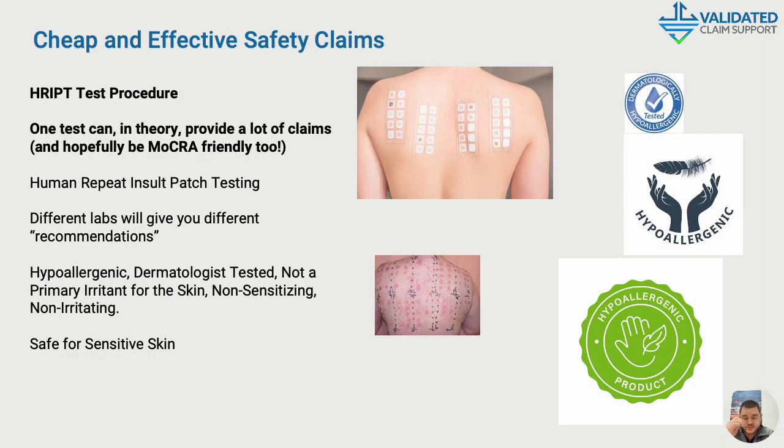In terms of the safety side, there are some really cheap and easy tests that you can run, and you can pull some claims out of. So from a safety perspective, the most commonly used methodology for proving that a product is not irritating is called the HRIPT, or the Human Repeat Insult Patch Test, or RIPT testing as it's often called. Depending on the product categories, you can have occlusive, semi-occlusive, or open patch conditions. This is what that sort of looks like on the back here. You've got 4 different sets of 10 products or chambers, and you're hoping that after multiple applications that there's no redness, dryness, or erythemal response. So that will help prove that your product doesn't cause irritation.